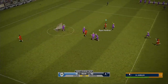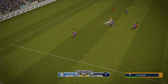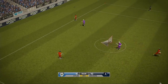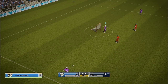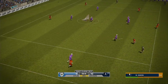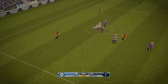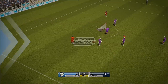Schreiner. Help. 66 looks to shoot. Miscalculation there. 66 gets flagged, just taking things a little too far on that occasion. Full stop center. Lets it rip and scores. Rice gets one for the home team.